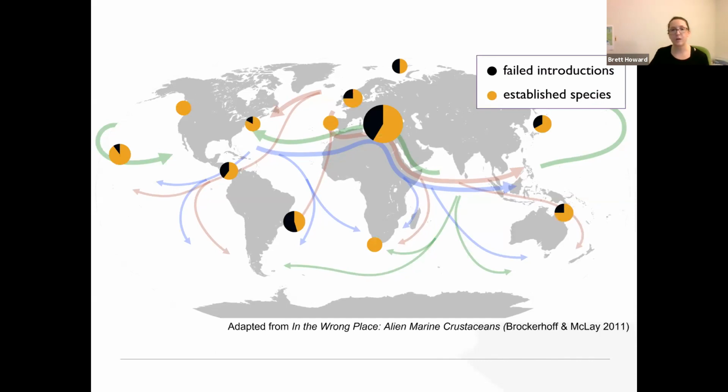However, introduced does not mean established. Species can be introduced and then fail to take off in an area for many reasons. This shows pie charts of the number of those introductions that then turned into established crab populations. And you can see it's actually quite high, right? There's over 50% in most of these locations. And that speaks to the generalist nature of a lot of these crab species. They can live in a lot of environments, they can eat a lot of different types of prey, and they're just generally quite robust. So they have no problem getting established in these non-native environments.